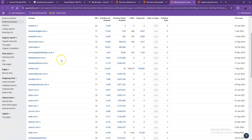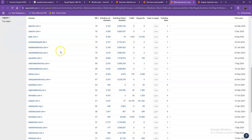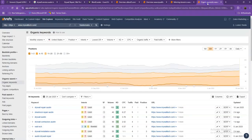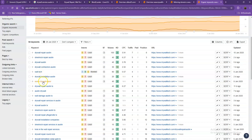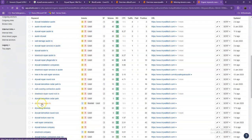Starting off with the referring domains, these are all the directories they're currently listed on that brings them a lot of attention and a lot of traffic. That's why they're also ranking higher in the searches. And next are the organic keywords. These are all the keywords they have listed on their website, so when customers search for these specific words, their website will show on top of the list.